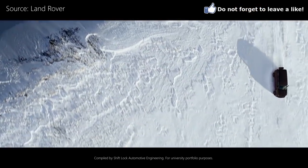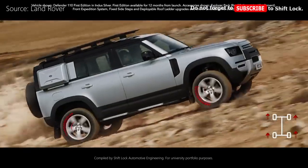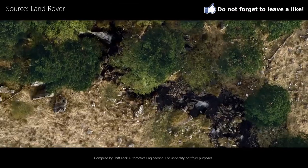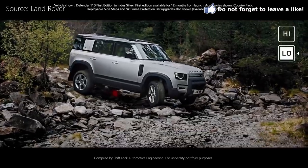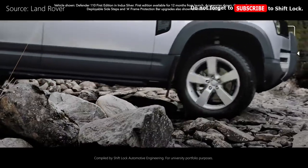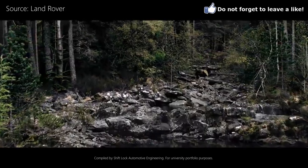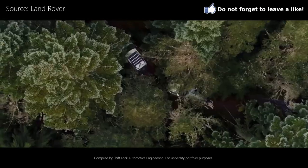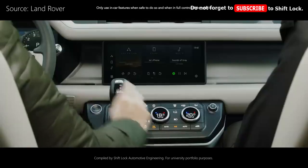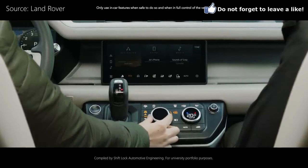The all-wheel drive system combines with electronic traction control to deliver a sure-footed driving experience in even the most challenging situations. Add to this twin-speed transmission, which allows precise control of maneuvering in difficult terrain, and you're unstoppable. Configurable Terrain Response, a world first, means you can now individually select Defender's powertrain, steering, differentials, and traction control settings.